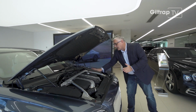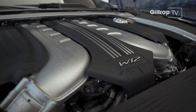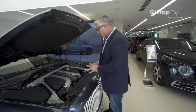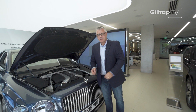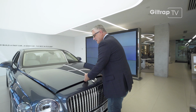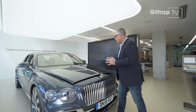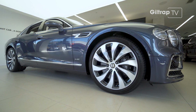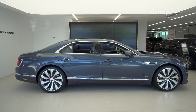Right, numbers. Engine power has increased up to 467 kilowatts. That's 626 horsepower. And wait for this, torque is up to 900 Newton meters. There are other numbers too that we need to talk about. This car is slightly longer, just under an inch, 2.1 centimeters. But the big difference is here. It's slightly wider, but you wouldn't notice.